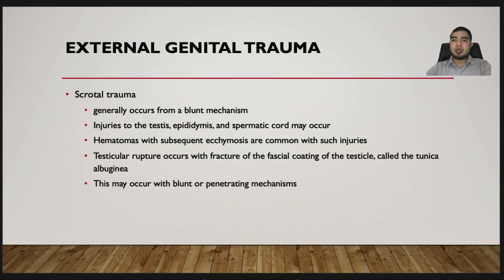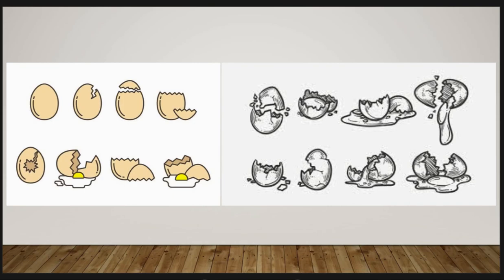Next would be an injury to the scrotum, or scrotal trauma. It generally occurs in a blunt mechanism. It injures the testes, epididymis, and spermatic cord, and hematomas with subsequent ecchymosis are common with such injuries. So testicular rupture occurs with fracture of the fascial coating of the testicle called the tunica albuginea. So this may occur via a blunt or penetrating mechanism. So it's like having a broken egg. That's how testicular trauma or scrotal trauma happens.